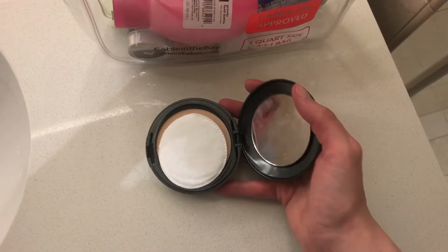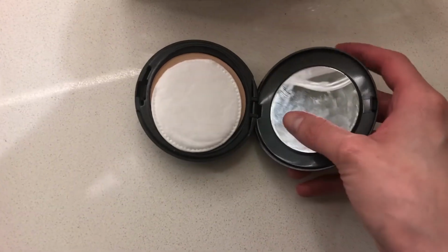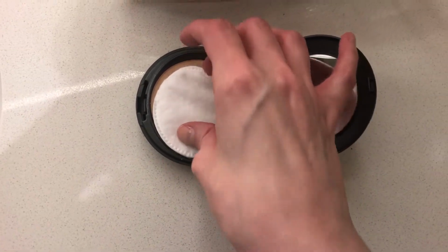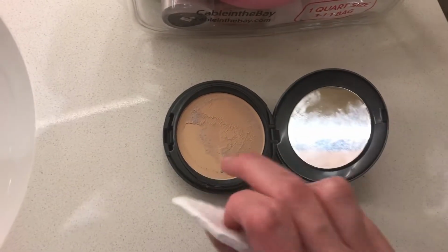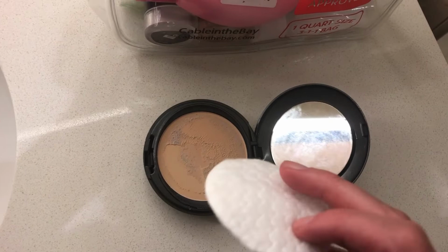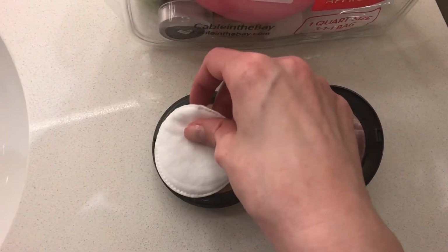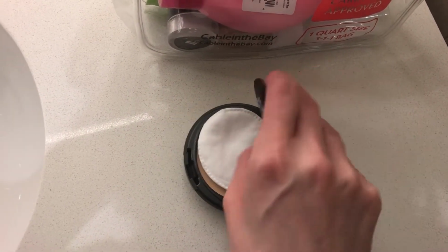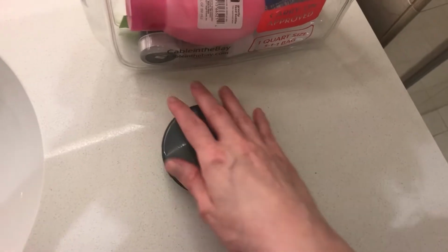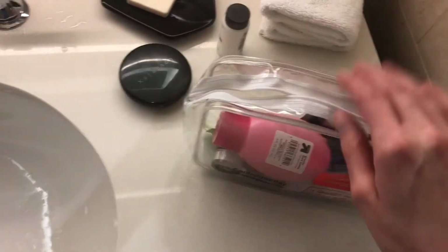So this, I wanted to bring the MAC Water Weight foundation. And then, by the way, I learned this is a trick to do, to put a cotton round in with powder foundation. But anyway, I brought this one just because the MAC Water Weight foundation seemed like it was gonna, like I tried to kind of swatch it on me a little bit and it just felt and looked like oil. So I didn't have time to play with it, so I just decided to bring a powder foundation.